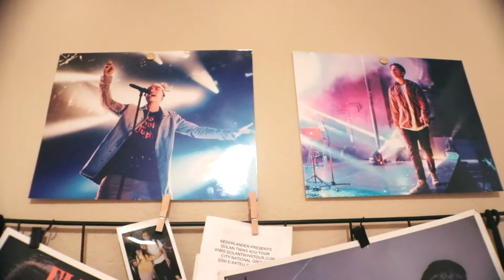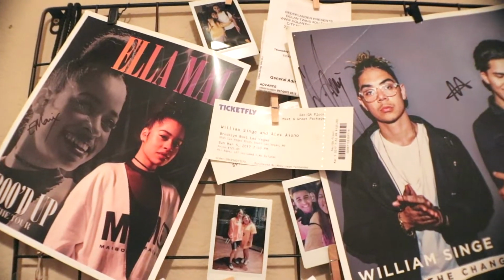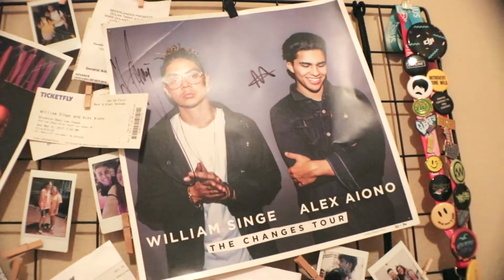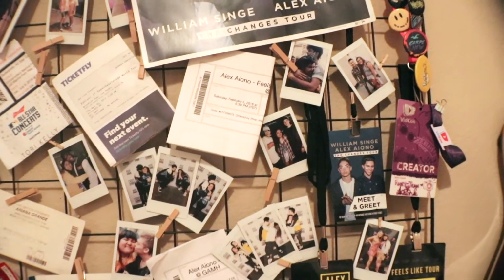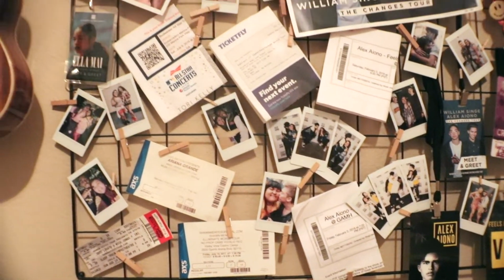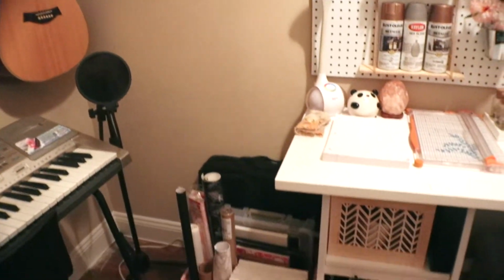And this is a grid that I just have tickets from the concerts that I've been to, Polaroid pictures that I printed out from my Instax printer, these meet and greet posters that I got from shows that I've been to. I have my VidCon laminates and other laminates that I got from meet and greets. And then I have my guitar hanging and my microphone on the other side as well.